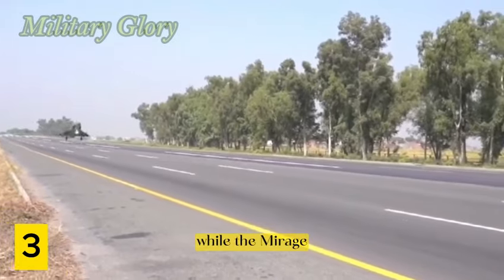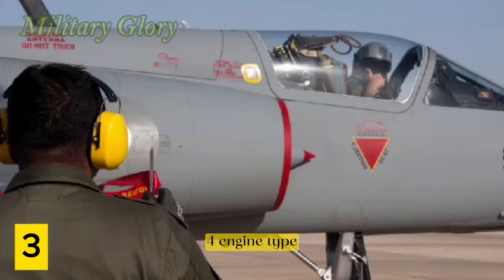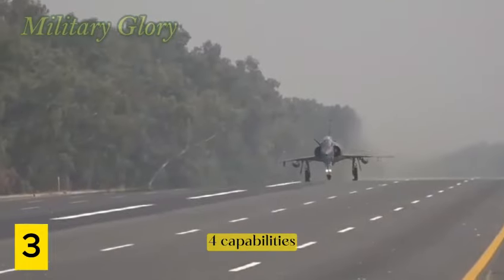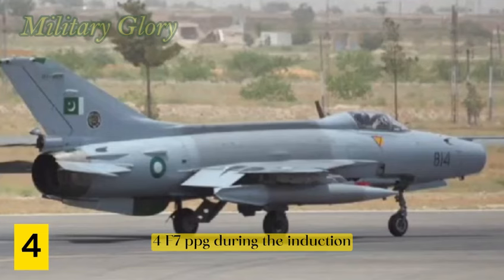Active status: while the Mirage fleet has decreased in numbers over the years, some variants are still operational in the PAF. Engine type: the Mirage 35 are equipped with various engine types, including the ATAR 09C turbojet. Capabilities: the Mirage 35 jets were primarily used for ground attack, reconnaissance, and interception missions. 4. F-7PG.